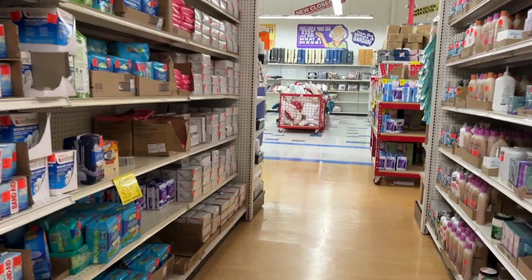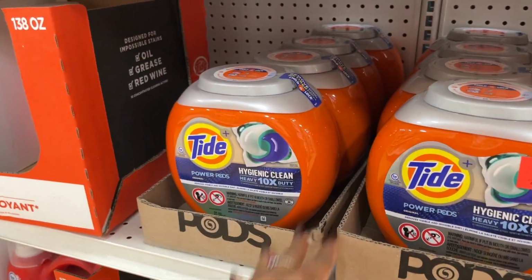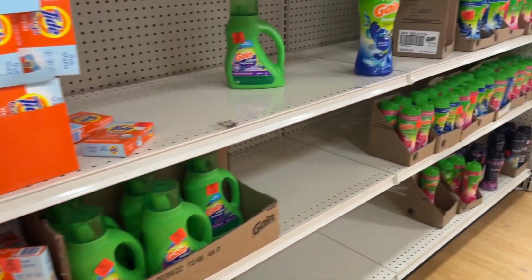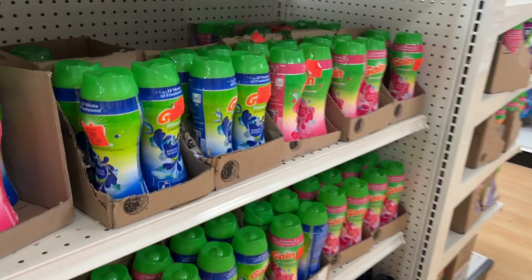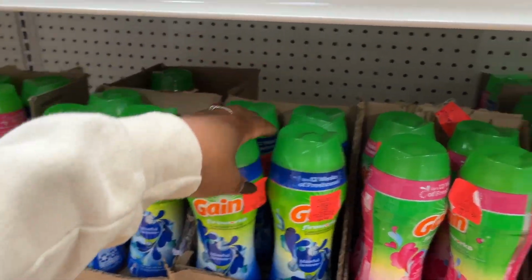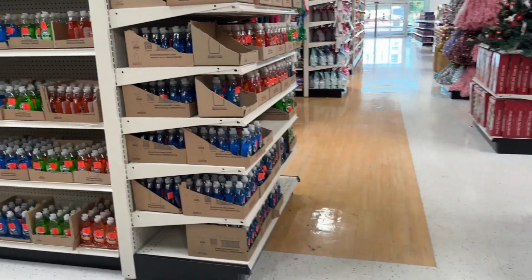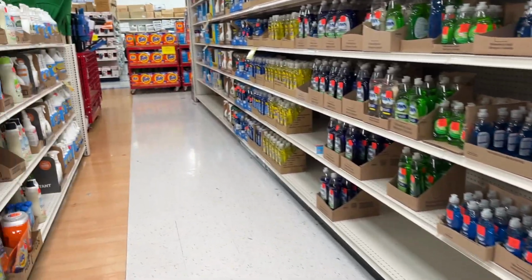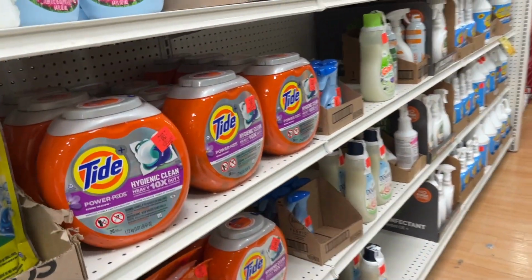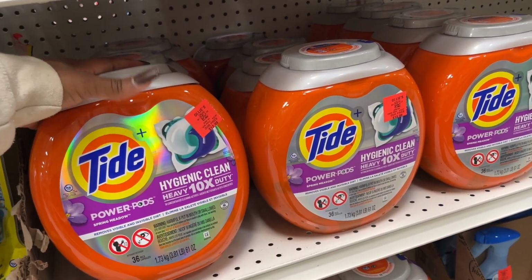My mother's gonna love this store right here. Pods, $10. I'm coming here when it's time for me to re-up. They have these, $3.49. Okay, Ollie's. Dishwashing soap. Small spaces, $1.99. $13.99. I think this is the size of the pods I have.